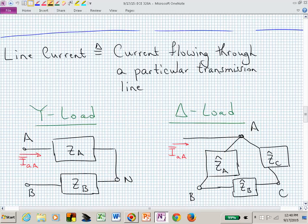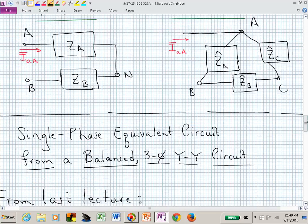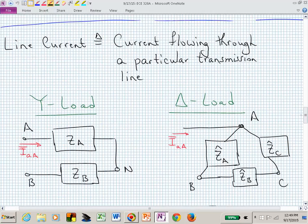And that's important because those are the quantities we can probably measure in a physical system. And so we actually may want to derive some formulas that only involve the line current magnitude, line voltage magnitude, and the angle between the voltage and current at the load. This, I hope, will make sense as we get through today's class. Other questions on those? Yes?